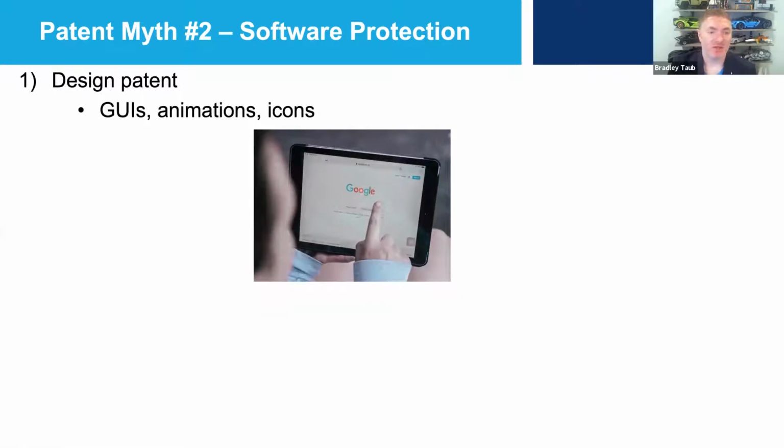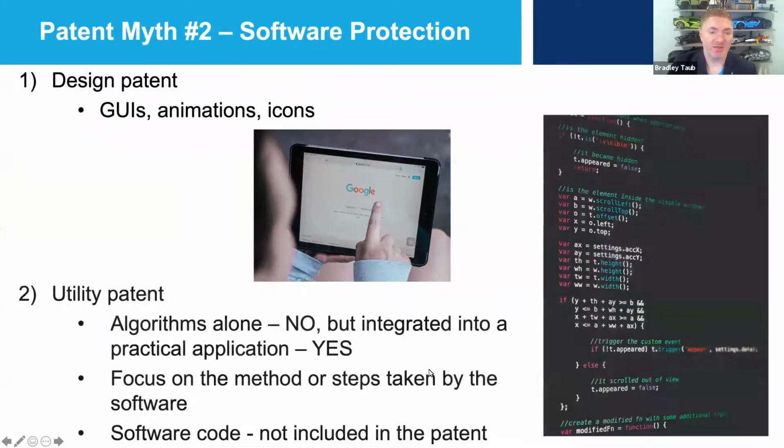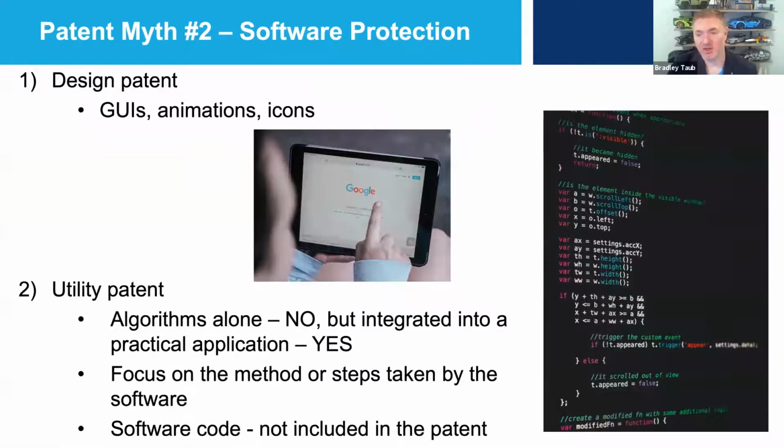Remember, design patents. You can get a design patent on the GUI or the icon, just like Google did, right? But it's not limited to design patents. You can also get a utility patent on software. Now, the algorithm or the code itself, no, you can't get a patent on an algorithm, but if you integrate the algorithm into a practical application, then certainly you can get a utility patent on that.